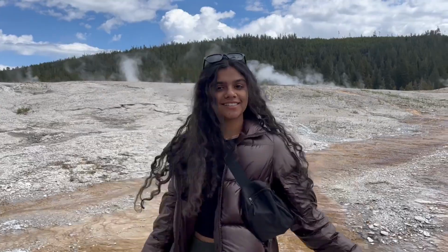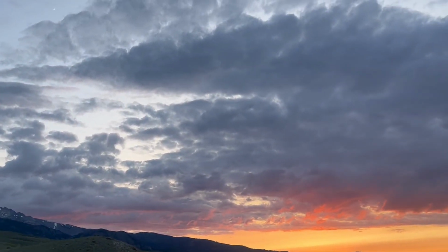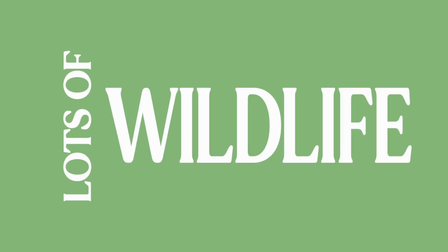Today we got to see everything that most people think of when they think of Yellowstone, but Yellowstone still has even more to offer. Tomorrow is a day filled with chocolate, waterfalls, and lots of wildlife.